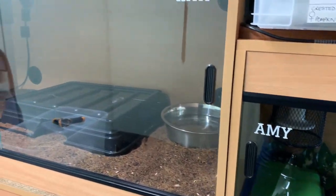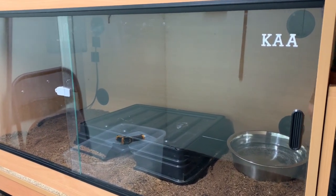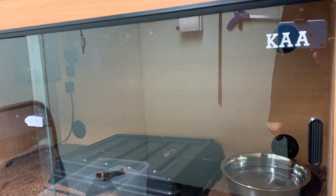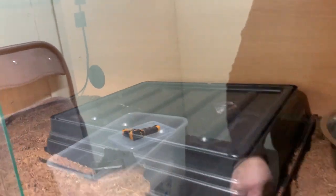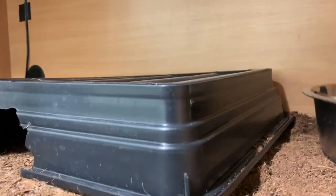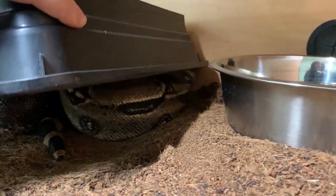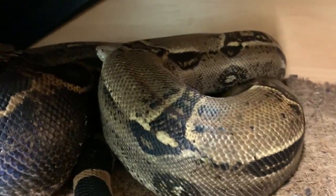Moving on, next to Amethyst and above Titan, we have Car in a 5 foot by 2 foot viv. Again, he's in his hide. He's one of the 2 younger boas. He's about 3 years old. So let's just have a look and see if we can see him. Let's get that bung out. There we go. We'll just gently lift this up. Not going to disturb it for too long. You look beautiful. Here he is. Hi, Car.